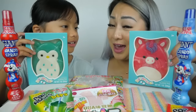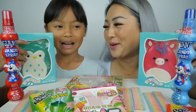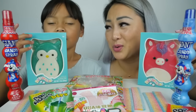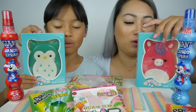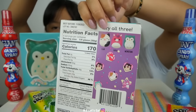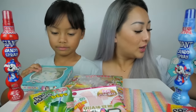And you have a whole bunch of Squishmallow collections. How many do you think you have? Probably like 15 or something. I think it's like 20. I have Winston upstairs. It's a flip one too. This is Winston. Winston is the owl. And then there's three different flavors. And this one's Lola. Mine is Winston. How exciting. Original Squishmallow.